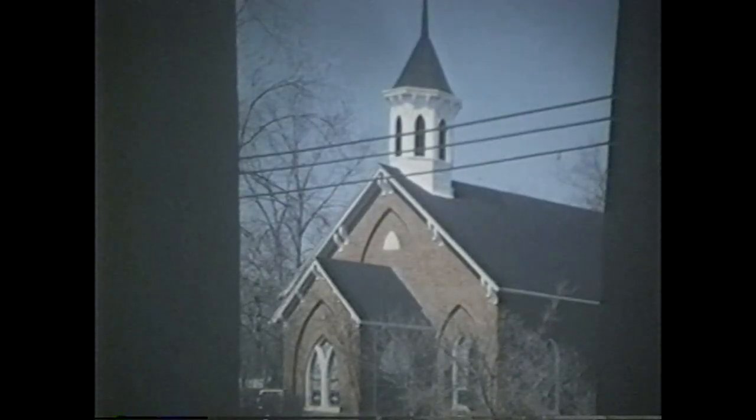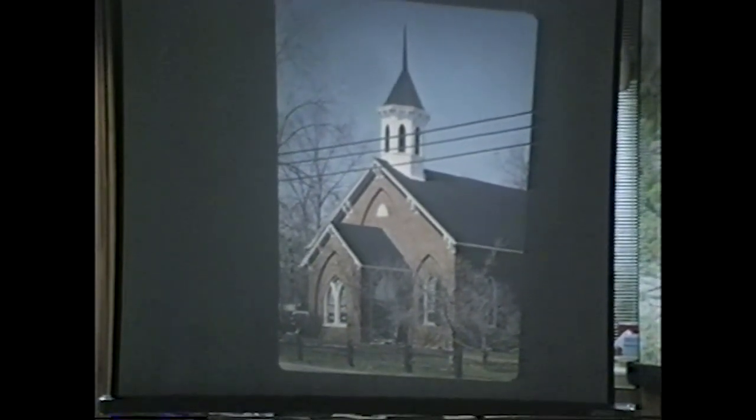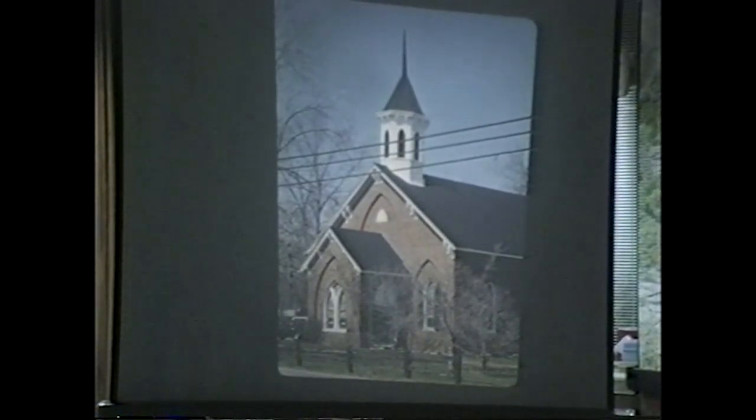Next, please. We're looking here at the Buck Run Baptist Church. As you know, it's located at the Forks of Elkhorn, where the north and south forks of the Elkhorn meet.